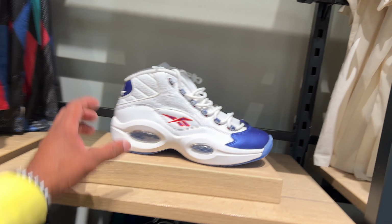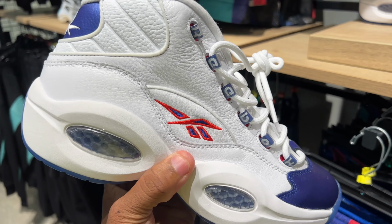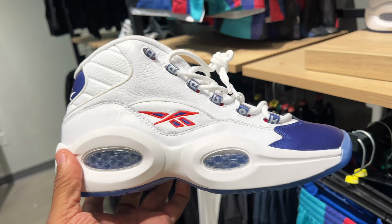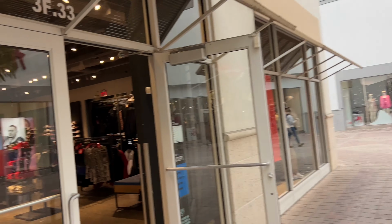Look what I found in the building. The blue toes. But I don't see them on shelves, man. So it would be dope to have my size because then I can get 50% off. That's even if they are going for 50% off. But this is another OG colorway that Iverson hooped in. Let me go on Finish Line and see what's popping, man.